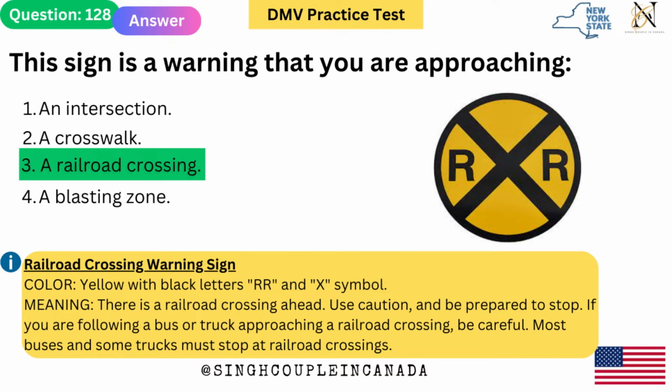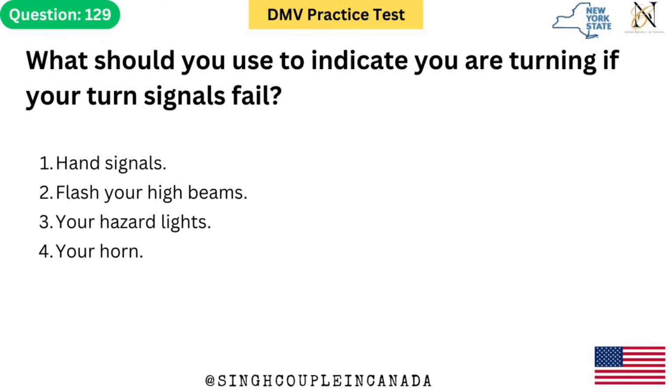Railroad crossing warning sign. Color, yellow with black letters RR and X symbol. Meaning, there is a railroad crossing ahead. Use caution, and be prepared to stop. If you are following a bus or truck approaching a railroad crossing, be careful. Most buses and some trucks must stop at railroad crossings.